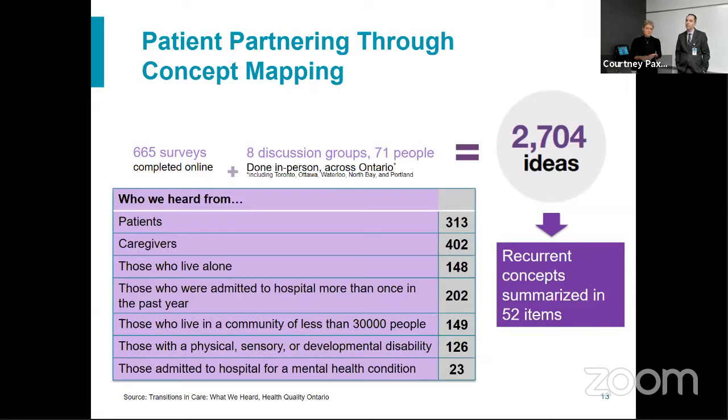What we learned from this shared narrative really helped inform us in terms of giving the context of what the experiences are of those who live in Ontario, the caregivers and patients, and their care transitions across the various points from hospital admission to discharge home, wherever home may be. It also really influenced how we looked at and shaped our quality standard's 10 statements, which we'll share a little bit later.